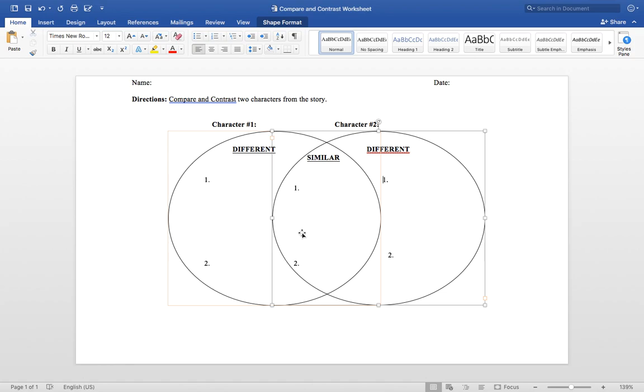Now, this is what I want you guys to do with the worksheet, okay? You guys are going to go to the assignment tab on Teams and click on the worksheet. And once you get to the worksheet, this is what you should see, all right? So what we'll be working on today is a Venn diagram. So this right here is a Venn diagram.